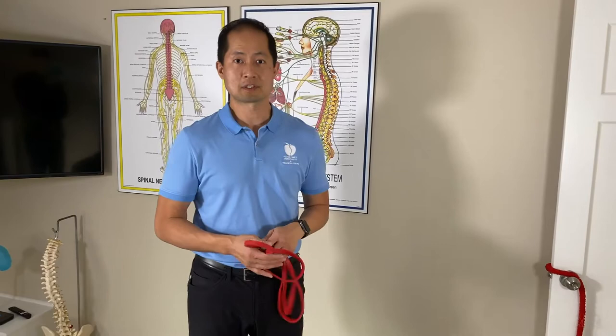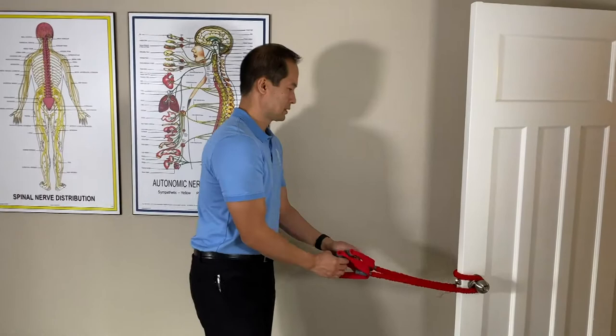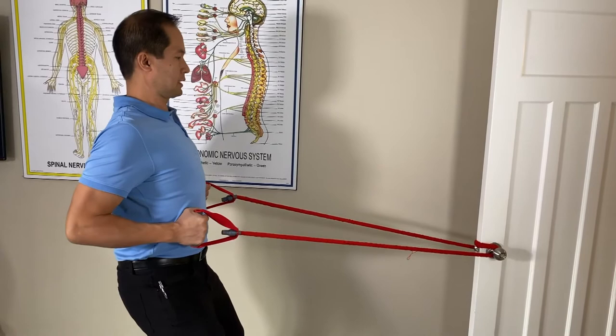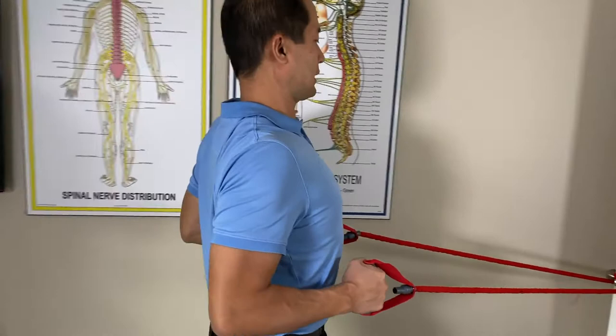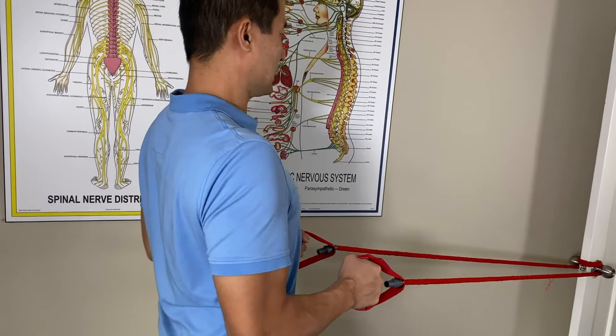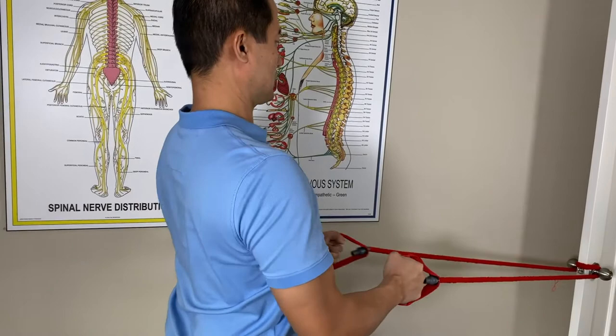Another one would be to do some rows. From here, you want to hold on, squeeze those back muscles together, and let it down. Slowly bring it back. As long as the door can hold and the band is strong, you can step a little farther if you want to have a little more resistance. Chest up, good posture.